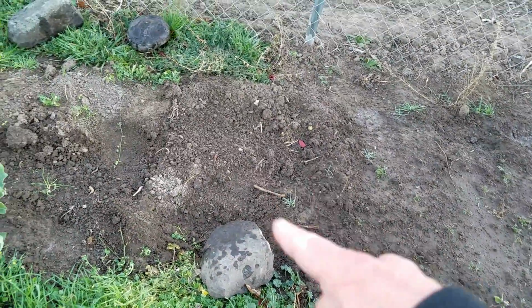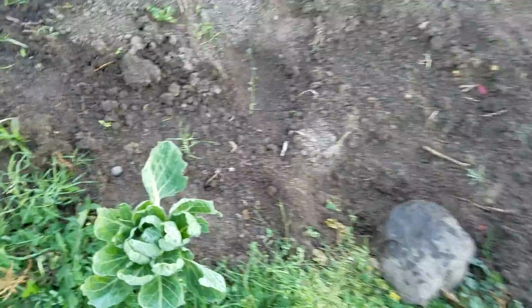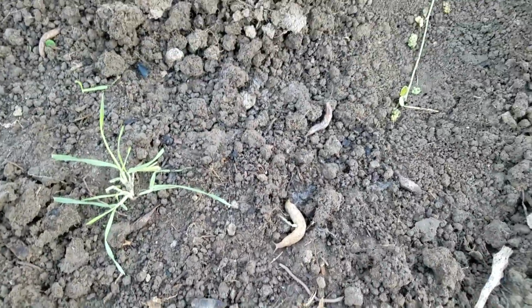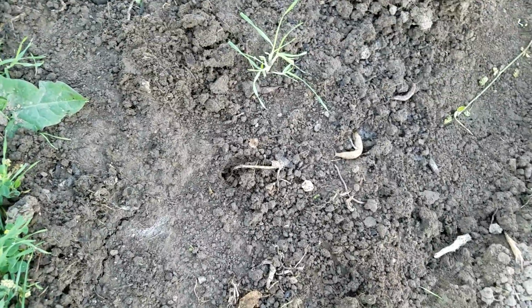Yeah, so I mean, I'm gonna redo this. I don't know how yet, but so we got some stuff going on here. I moved the tent and check out what we got. You know what those are? Those are slugs. I hate slugs.